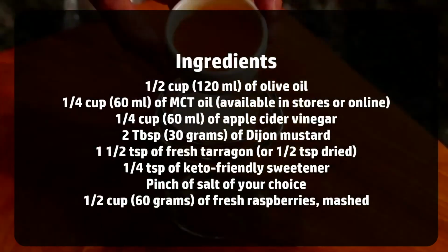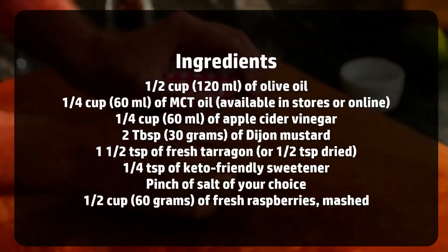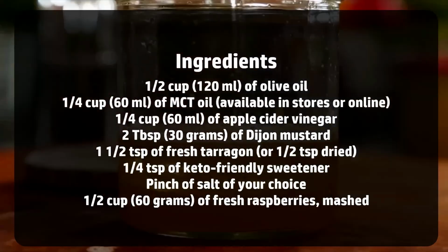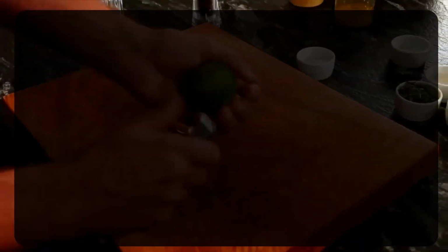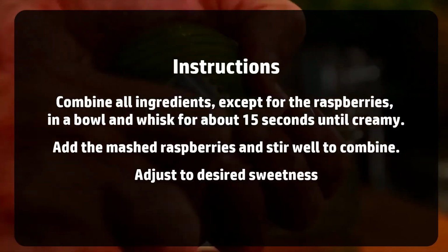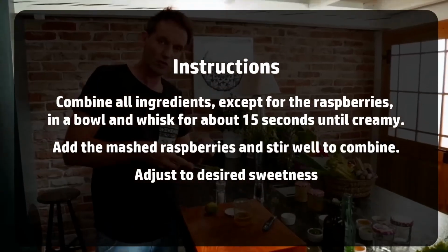tablespoons of Dijon mustard, 1 and 1/2 teaspoon of fresh tarragon, or 1/2 teaspoon dried, 1/4 teaspoon of keto-friendly sweetener, pinch of salt of your choice and 1/2 cup of fresh raspberries, mashed. Combine all ingredients, except for the raspberries, in a bowl and whisk for about 15 seconds until creamy. Add the mashed raspberries and stir well to combine.